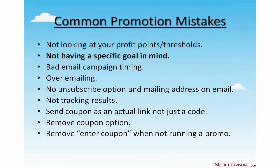So the second one is not having a specific goal in mind. The last thing you want to do is send out a marketing campaign and not really establish what the goal is. And the goals can actually vary significantly. Ask yourself, what are you trying to do with this campaign? Are you trying to just increase more views to the website? Are you trying to increase exposure for a specific product line? Are you trying to liquidate some inventory? Or are you just trying to get customer acquisition? Whatever your goal is, you may have a different email strategy for that.